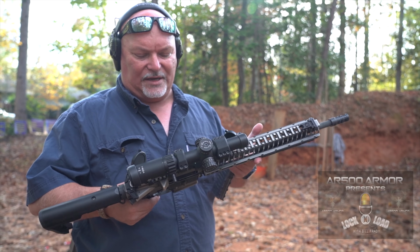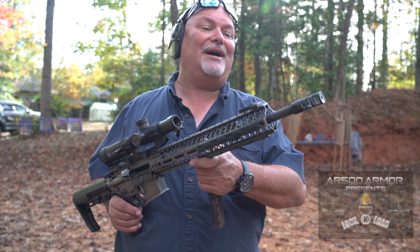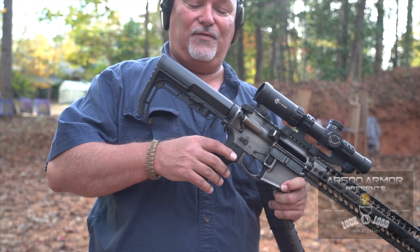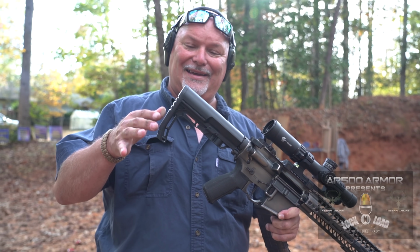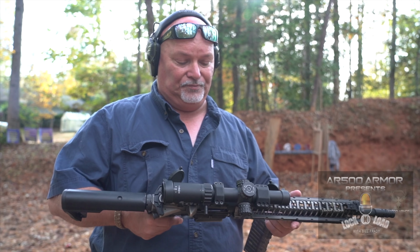So here we have the Spikes Tactical PHU Joker. It's running the R2 Spikes Tactical Brake. It has the very nice Mission First Tactical skeletonized buttstock and grip, and the Black Spider Optics 1-4.